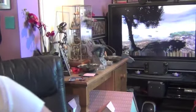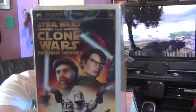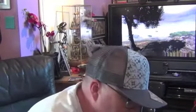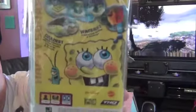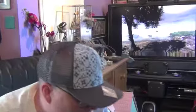Got a few PSP titles. These were about £4 each. Star Wars: The Clone Wars, Republic Heroes, based on the cartoon. And SpongeBob SquarePants: Truth or Square. Bit of a SpongeBob fan, so yeah. Actually, Truth or Square was CEX, I think, and Clone Wars was Cash Converters.